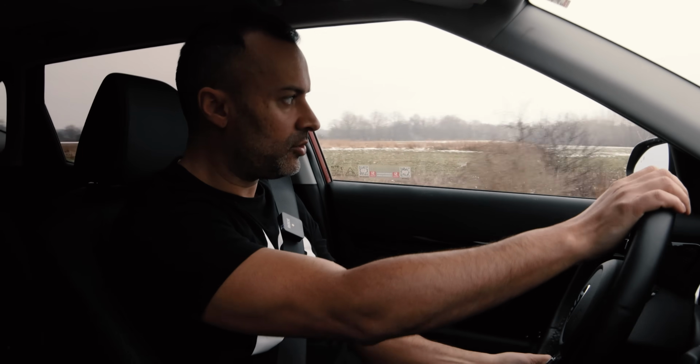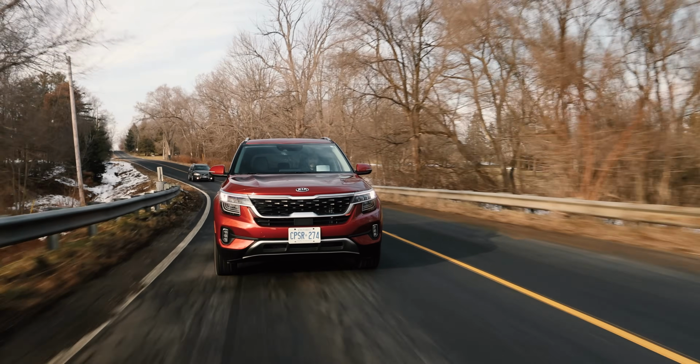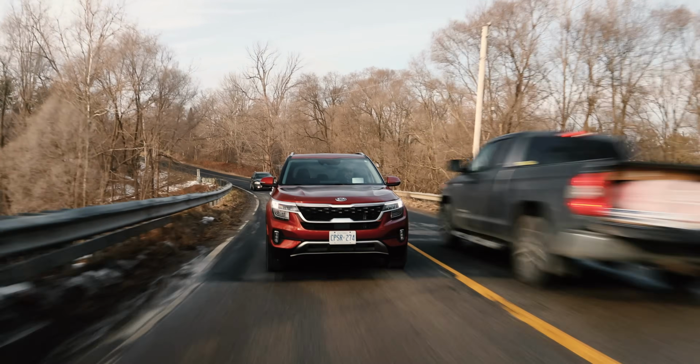So what really helps this cornering is this independent rear suspension they have now. And it does a great job. It's nice and smooth, takes bumps really well. And we're gonna pass this guy. Maybe not, don't wanna be a total jerk.